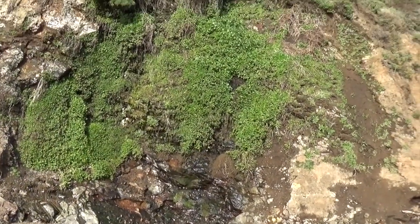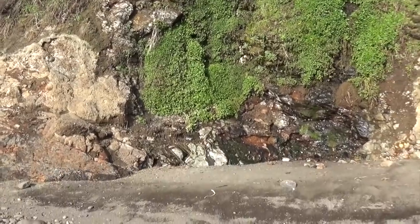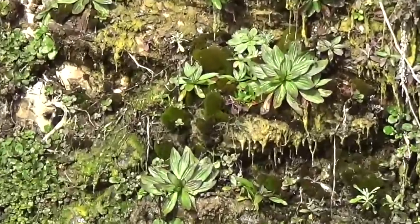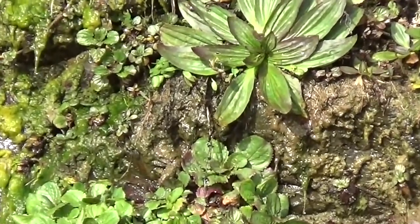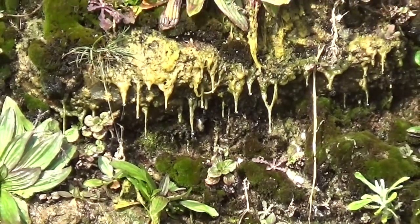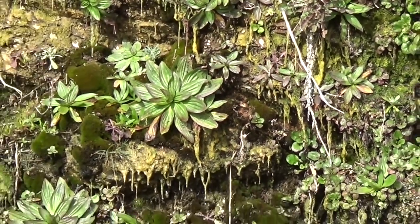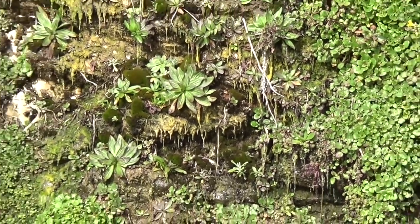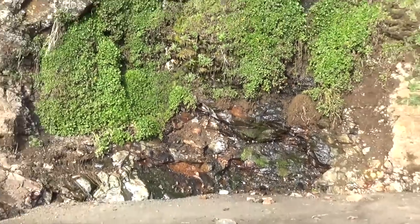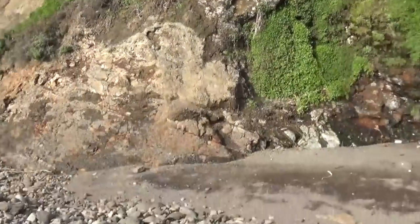This waterfall coming down here. It's just kind of a slow seep. So all kinds of pretty things have grown in it. Pretty awesome.